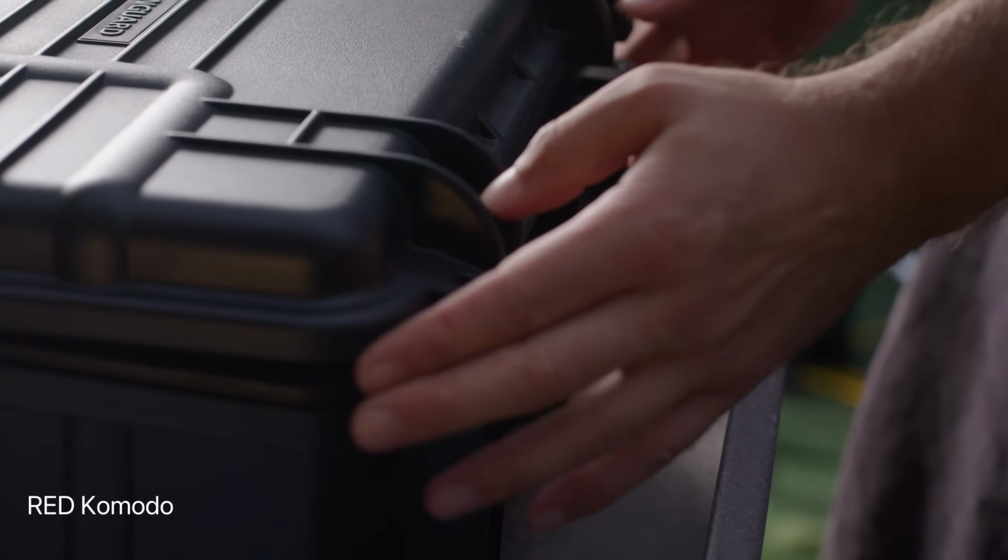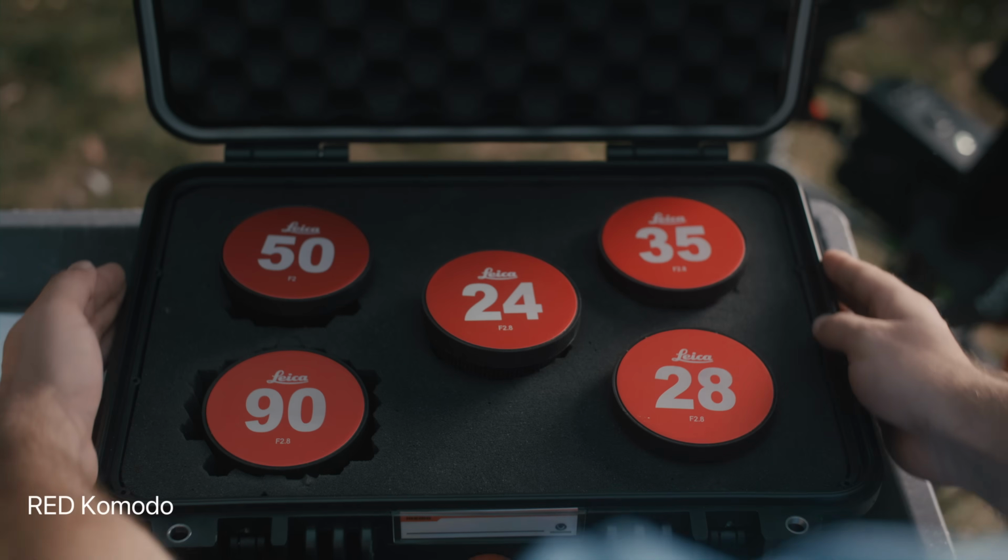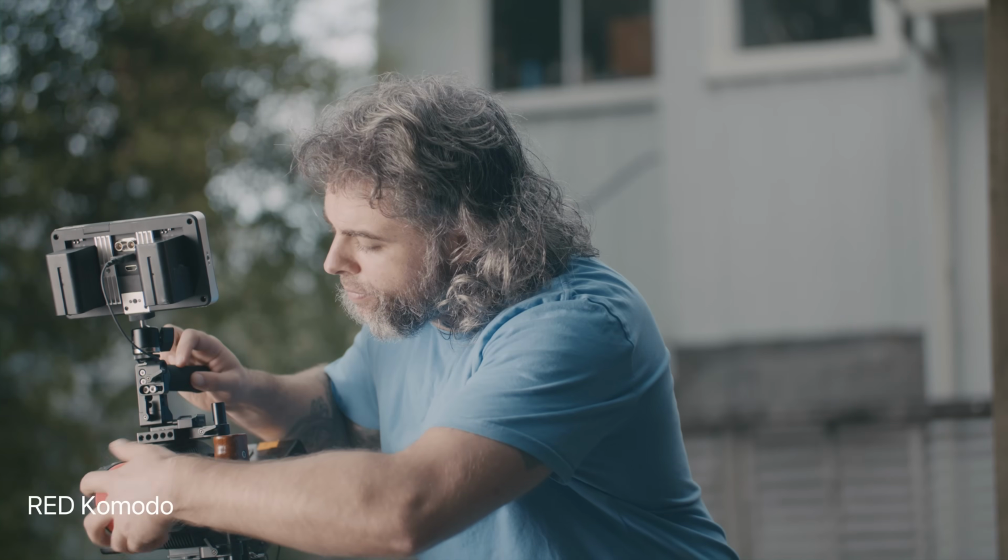It's much better in low light. It does better slow motion frame rates, and most importantly, it's less than half the price. And while the Komodo image is better, it's not over twice as good. It's also important to note that the internal audio recording on the Komodo is very poor quality compared to most of the other cameras on this list.